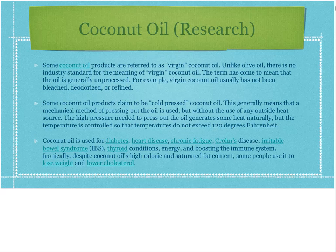So let's talk about coconut oil, and I think Zach had also raised a question about that at some point. Now, coconut oil, especially the cold-pressed coconut oil, has become this wonder oil. So you have extra virgin, that means it's a first press or cold press, meaning the oil is not processed, it retains all its goodness. It has not been bleached, deodorized, or refined.